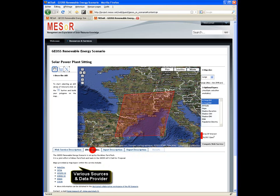Data come from various sources. The solar radiation data come from the Mines ParisTech community portal. Geographical and environmental layers are provided by other partners like DEMIS and CIESIN. Full intellectual property rights and credits are displayed in the corresponding tabs.